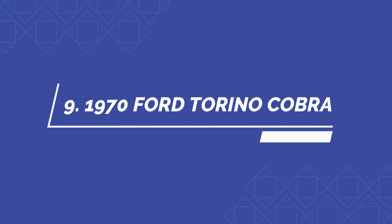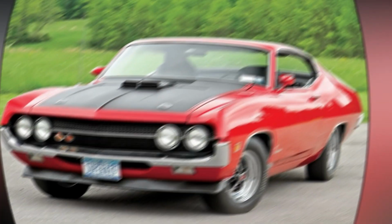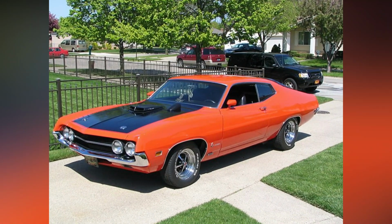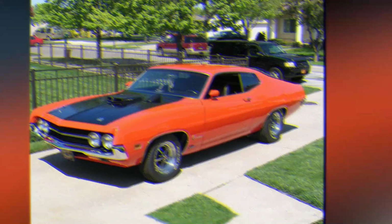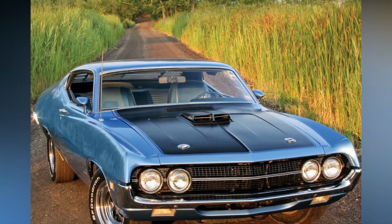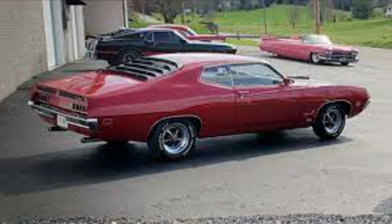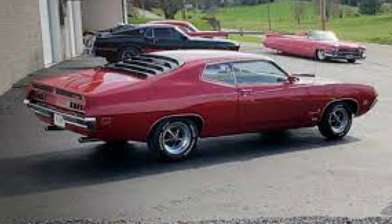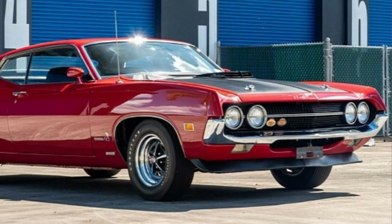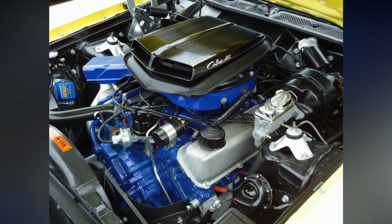9. 1970 Ford Torino COBRA. Simply put, the Torino COBRA was a version of the Torino GT that was made for racing. The base model had a compression ratio of 10.5 to 1, but the COBRA had an 11.3 to 1 setup and 10 more horsepower thanks to upgraded heads, high lift cams, and several other changes. There was also a factory drag pack for these machines that added 5 HP and forged aluminum pistons, bringing the total power to a cool 375.